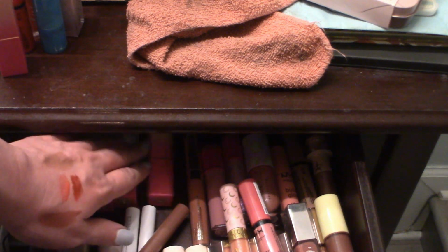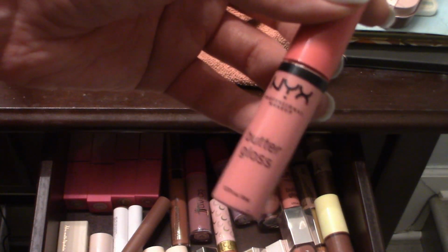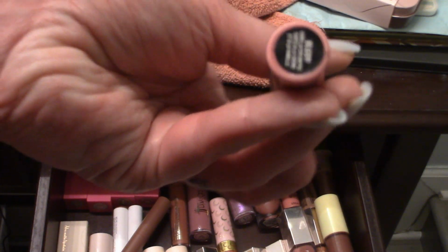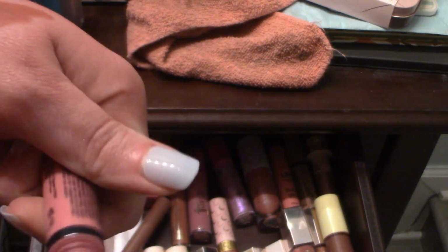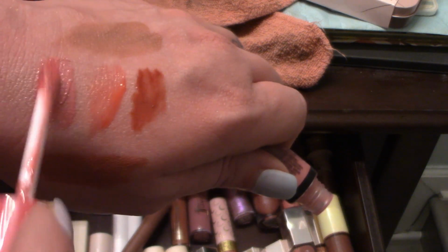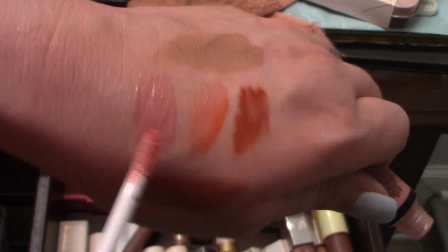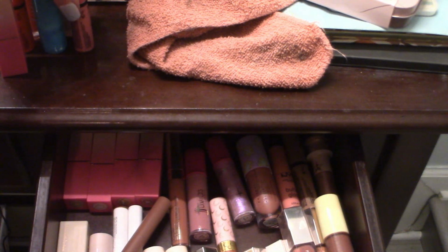And then as far as glosses go, I am going to, of course, pull out this. This is a NYX Butter Gloss. This is in the shade Vanilla Cream Pie, I think. So this is a really pretty pinky gloss. I have been pairing this a lot with the 2 Bite Beauty lippies that I'm trying to finish off. So there's that. So that gives me 2 different glosses.